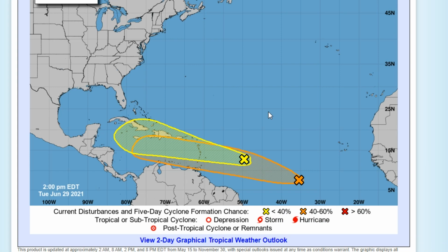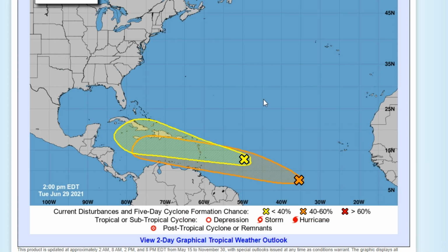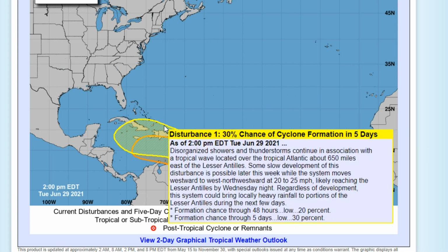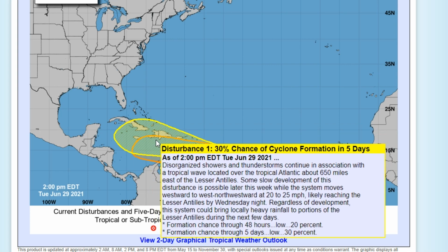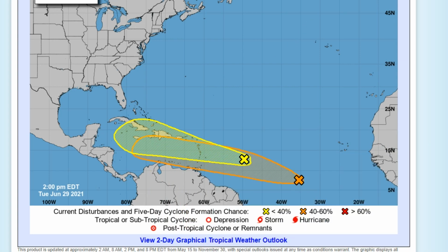I mean, it's definitely possible we could see this becoming a tropical depression quite soon. As for Invest 95L, it's at 20 to 30%, so this one's still at a low risk for the next 48 hours and 5 days, and if I'm being honest, like I've been saying for the past few days, I really doubt there's going to be any gradual development with 95L. If it was going to form, it would have formed when it had a chance. I just doubt Invest 95L is going to form even to a depression. I think 97L is going to take the spotlight away from it.